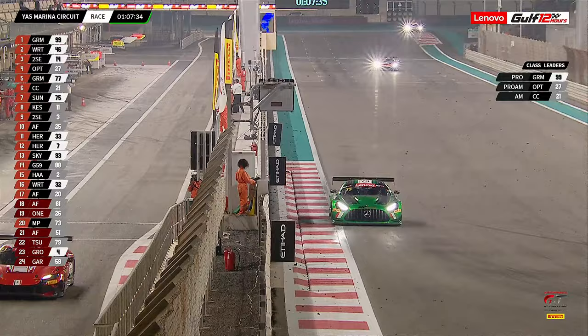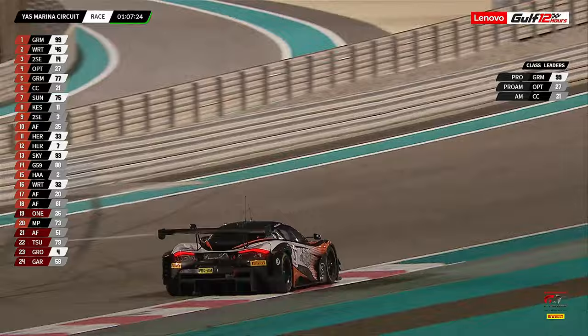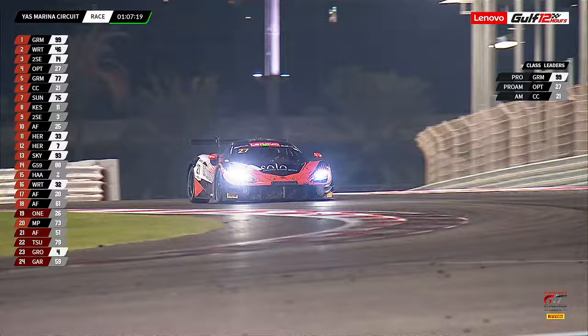Just look at all of the pepper marks on the windscreen on that car. You can see where bits of debris have just peppered the windscreen. You can also see exactly the same there on the number 27 car that's still in the hands of Rob Bell. Rob is now 3/4 of an hour into his stint.